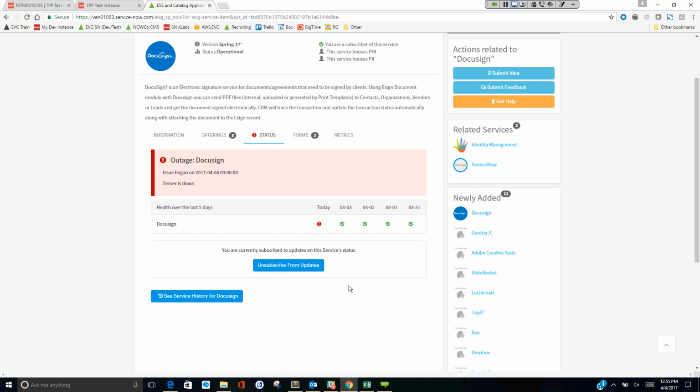So that's kind of what I wanted to cover today. I hope that was helpful in seeing taxonomy, how to load taxonomy, as well as some of the details around the service definition.